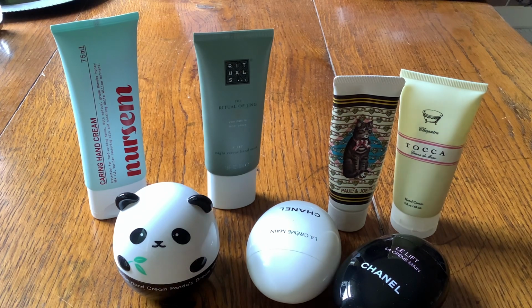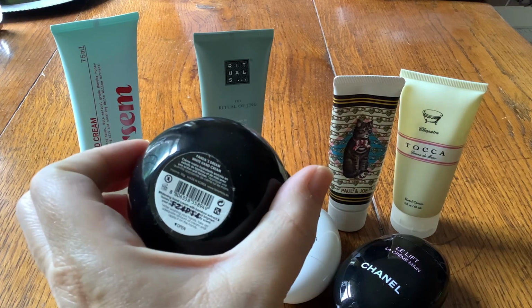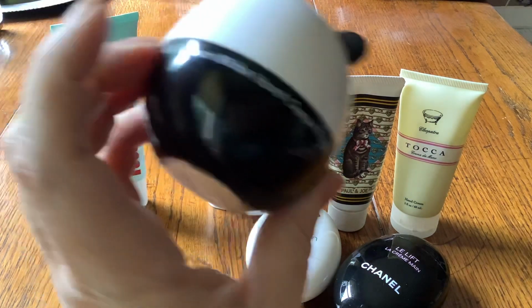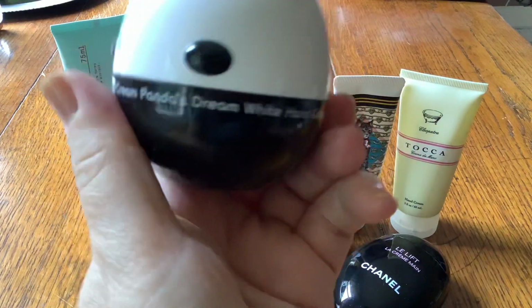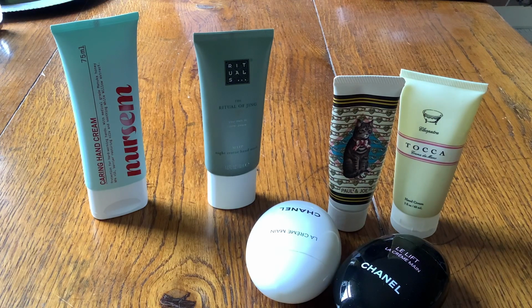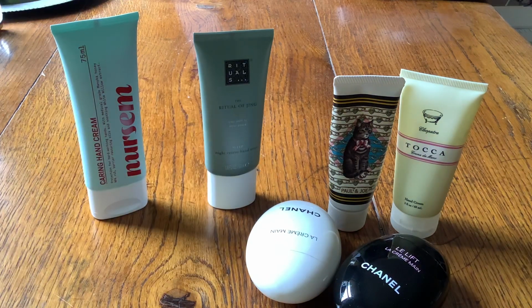Just going back, a bit of a novelty one here from the Korean brand. What is the brand? This is called Panda's Dream, but that's not the brand. That's what the thing is called. And it's called White Hand Cream. Can't read the writing, I'm afraid. I bought it because of the cute pot, and it was quite cheap.